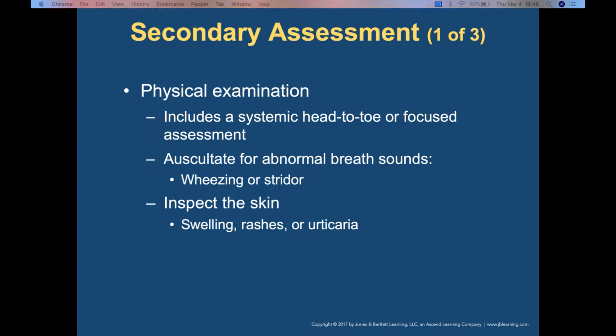We know that's important. If the systemic reaction continues, the body will have difficulty supplying blood and oxygen to vital organs, and an altered mental status is one of the first signs that you're going to notice. So your patient may change in front of you. You may be carrying on a conversation with them, and all of a sudden you'll be like, wait, what? We just talked about this. So that's your altered mental status that you're looking for.